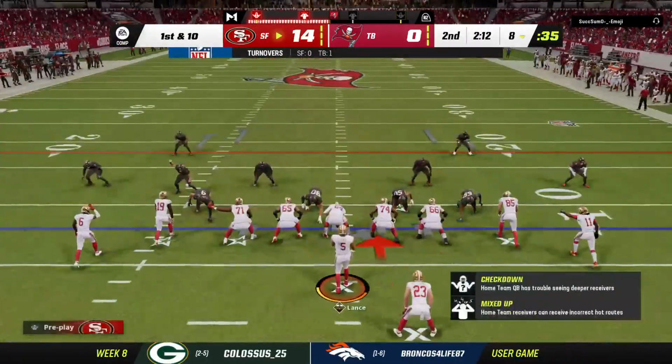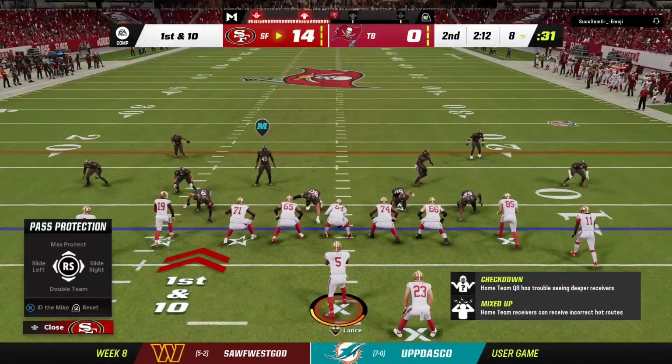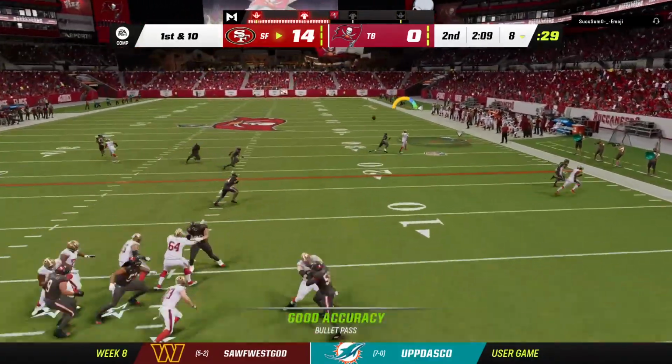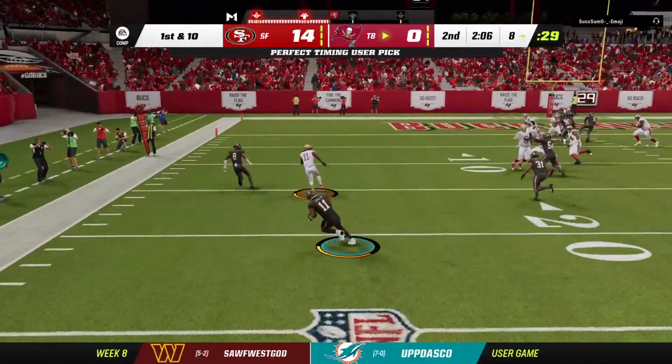The 49er offense set to get this drive underway. They got the ball now following a big play, keeping the other guys out of the end zone. Now they'll start deep in their own territory, 1st and 10. And looking for Kittle, but it's intercepted.